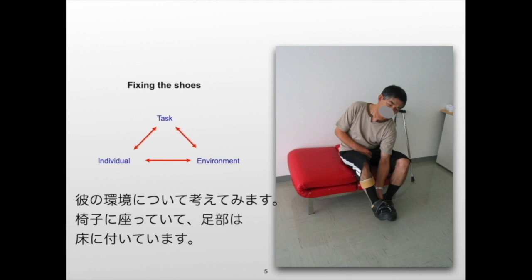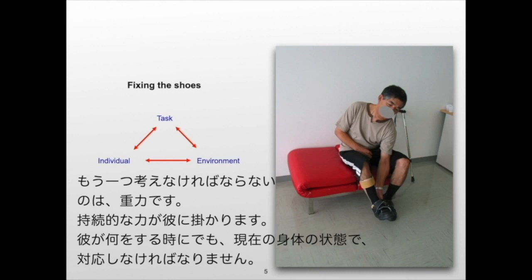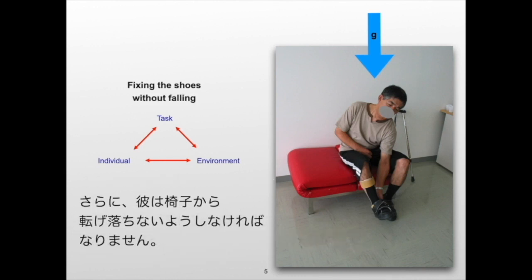His environment consists of the contact on the seat and the contact of his left foot on the ground. And there is one more point, and that is gravity as a permanent force acting on him. And he has to coordinate all his action with these external forces and with his internal properties and with his restrictions. Of course, his second intention is that he will not fall off the bench.